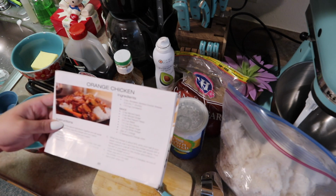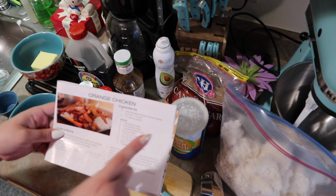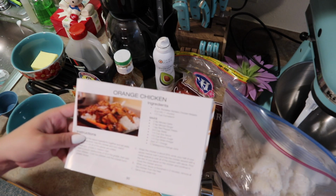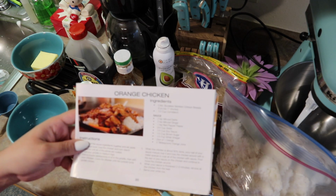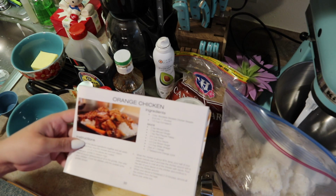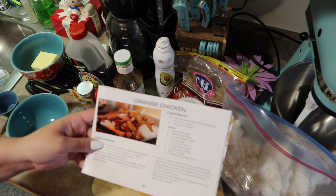So this is the first time I'm going to try this recipe. I already have my chicken cut up. It looks pretty simple, and I'm hoping it's good because my daughter Emily really loves orange chicken, and specifically like that Panda Express one. So I have a couple of, yes, you're eating your strawberries and your oranges. Good job, Estrella.